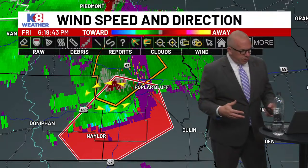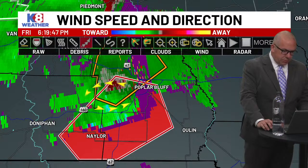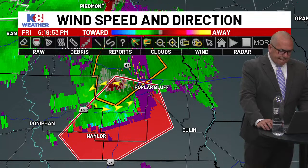I would still, if you're in Poplar Bluff, I'd still take cover. If for nothing else, some strong gusty winds, and even the possibility is still there for some hail also. Yeah, that's one of the hazard types, potentially quarter-sized hail and also 60-mile-an-hour wind gusts. So that's still a severe thunderstorm, even if we weren't looking at the threat for a tornado.